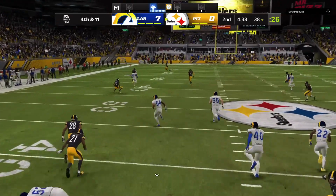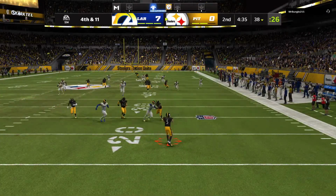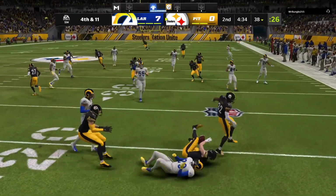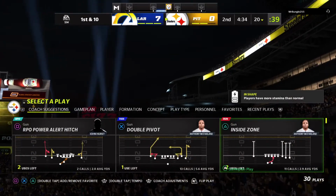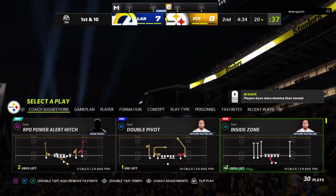And on 4th down, the punt team is on, sending this one away. It'll be a 39-yard punt, no return. And the Steelers will go on offense here, 1st and 10.